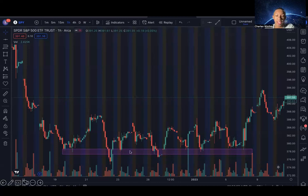So once again, it comes down, touches, we see a bounce. Comes down, touches, we see another bounce. So you get the idea. Whenever price reaches this level, there are a lot of buyers at this zone, which creates an imbalance, sending the stock up or reversing it from its fall off.